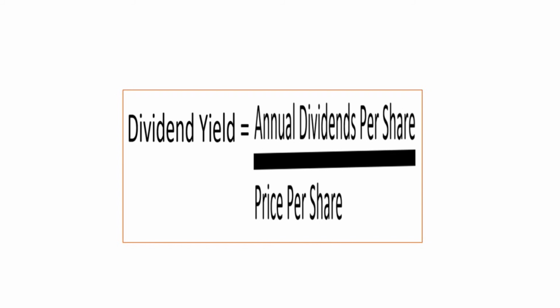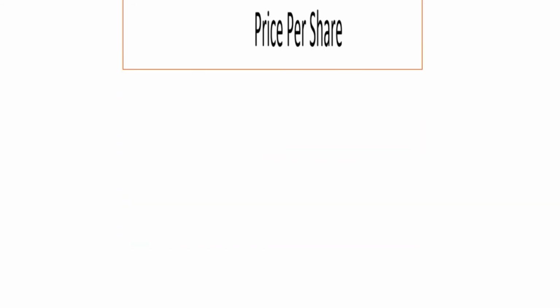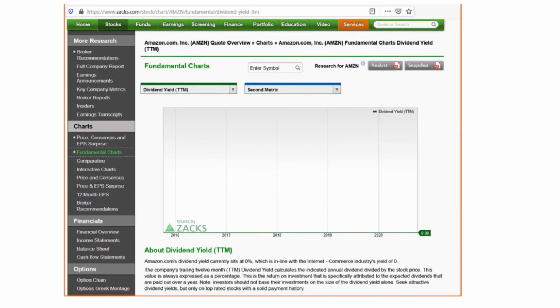Now let's check Amazon's dividend yield, and we're using Zacks. This is very interesting. As you can see on the screen here, there is none. Amazon.com's dividend yield currently sits at 0%, which is in line with the internet commerce industry yield of 0%. The company's TTM dividend yield calculates the indicated annual dividend divided by the stock price. This value is always expressed as a percentage.